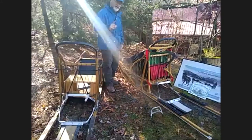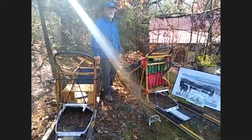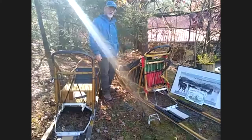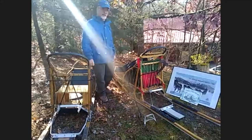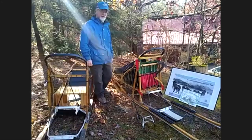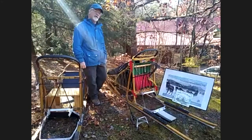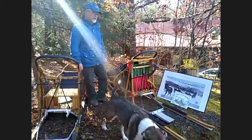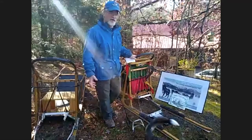The reason for that is if I lose the sled, I'm going to be walking. And I don't want to have to walk 50 or 60 or 100 miles, depending on how far out I am. If I'm on top of the Great Divide out in Montana, I could be 50 miles away from where I can get help. That's a long way to walk. Hopefully somebody will come along on another dog sled or snowmobile, but you never know.